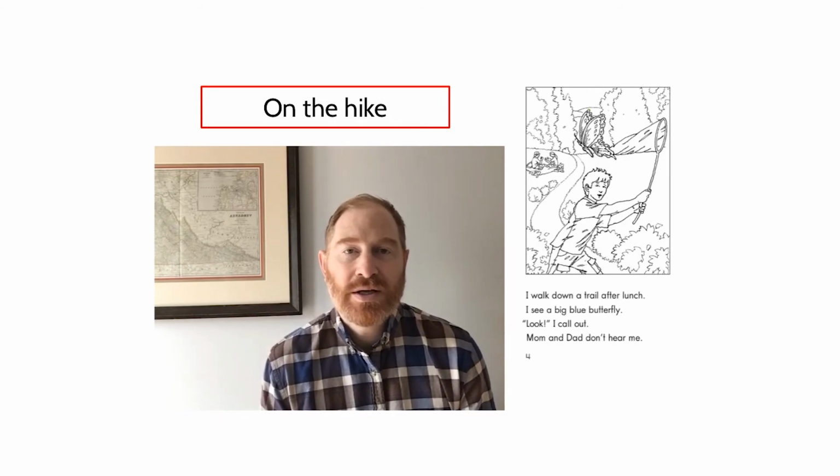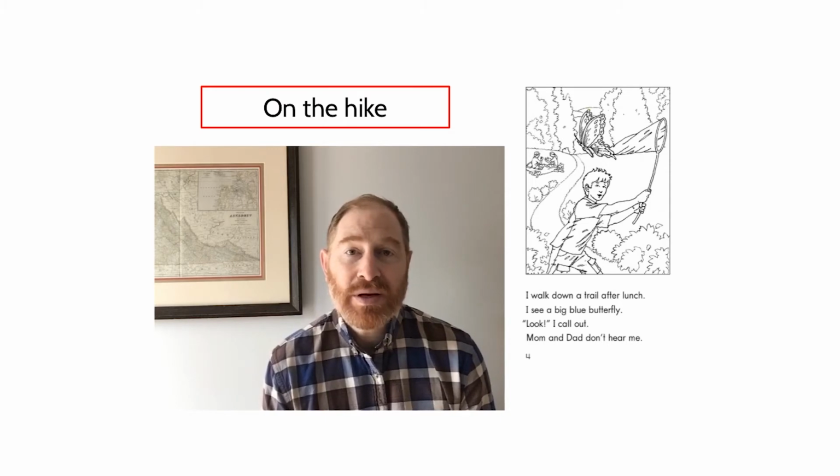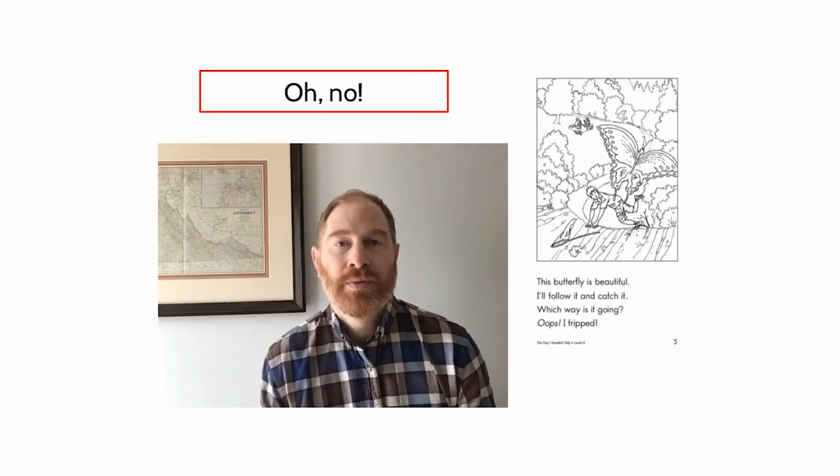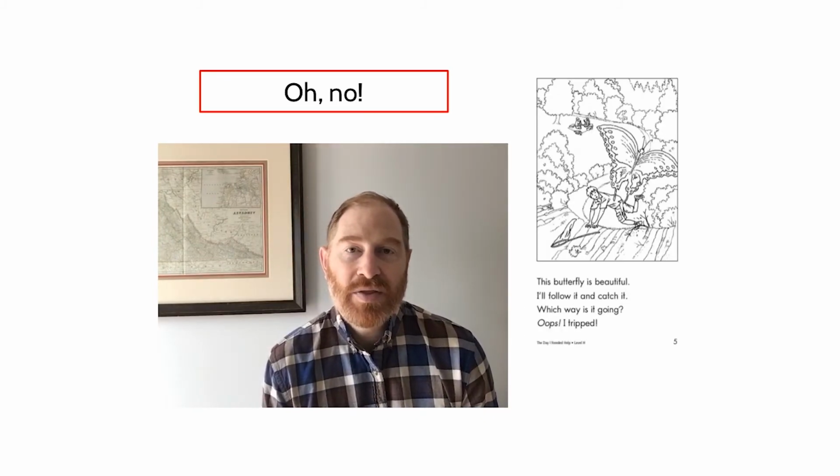As the boy is walking down the trail, he spots a beautiful butterfly. He calls out to his parents to tell them to look at it, but they do not hear him. The boy is very excited about the butterfly and decides that he wants to follow it and catch it in his net. Unfortunately, the butterfly is very difficult to catch and the boy trips and falls.